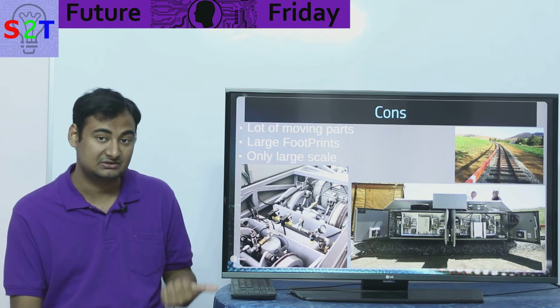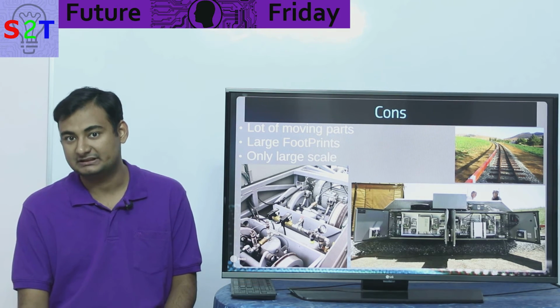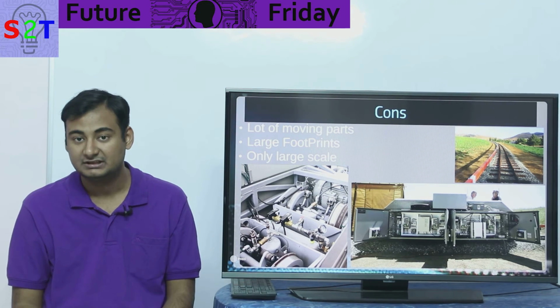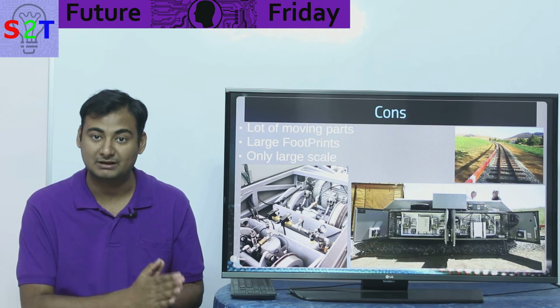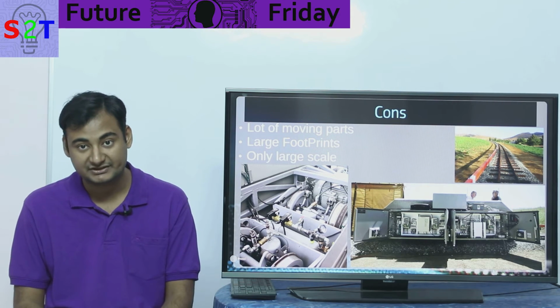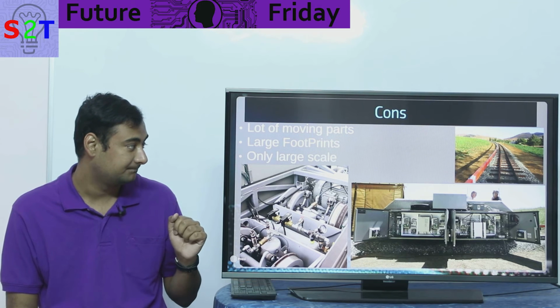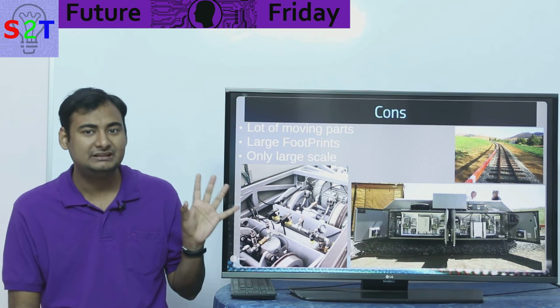Not to mention, this also increases your maintenance cost, and it does have a large footprint, because let's say you have a flow cell battery or lithium ion battery, you can stack them on top of each other, and that way you can reduce the footprint, the hectares of area you need to buy for a few megawatts of storage. It's going to be very small with batteries, but it's going to be mind-bogglingly large when you're talking about this thing. Now that itself is not that big of a problem, but this only works at large scale.